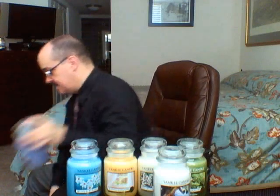Coconut Bay. Everybody complains about Coconut Bay. It's too light. Well, look at the picture. You're supposed to be under a tree. The breeze passes by, and it's supposed to smell a light smell of coconuts. It's not in your face, coconut. And one honey blossom, one outside, one inside.